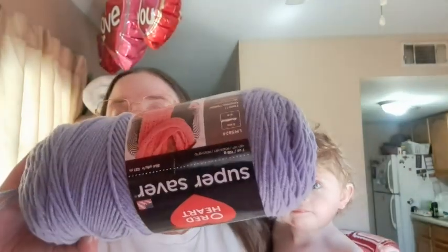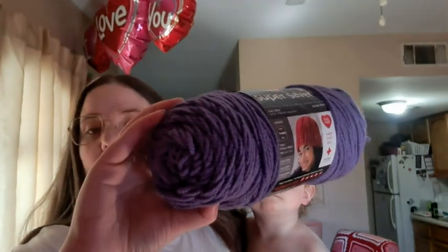It looks kind of pink on camera, but it's purple. It's like a lavender purple. I don't think these have color names or the yardage, unless they're on the part of the label that I can't see. Oh, okay. This is 191 yards per ball. But I don't know if there are color names. If there are, they're hidden on there. And then she sent two Red Hearts. So this is Red Heart Super Saver Light Jasmine. Really pretty purple. And this one is Lavender. I have one of these, but it's slightly different because, you know, different lots.